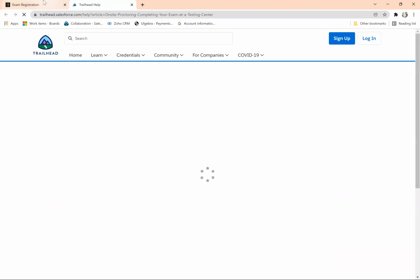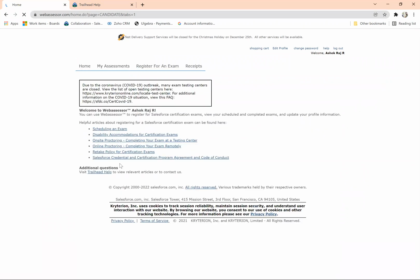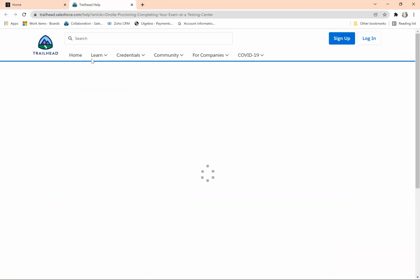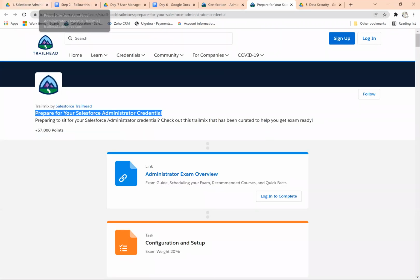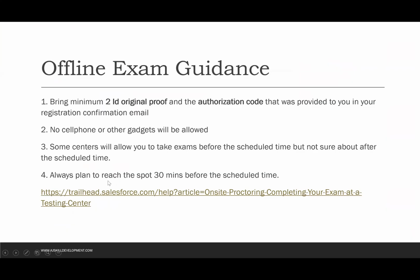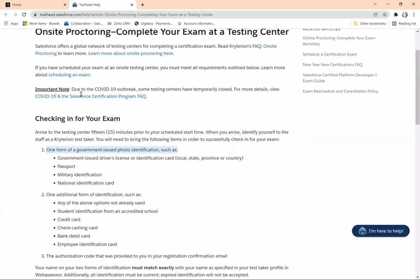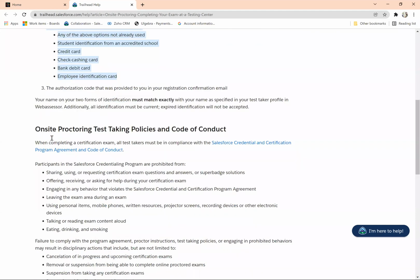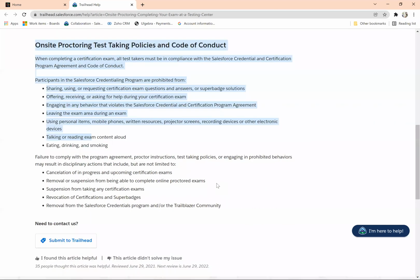You can get the terms and conditions from the home page of Criterion itself, where you can see the on-site testing examination center. If you click this link, you will get this one. I have already opened it. Okay, here it is. You need two government identity cards, your employee identity card, and your registration confirmation email. So kindly read these terms for the on-site, which is the offline examination.